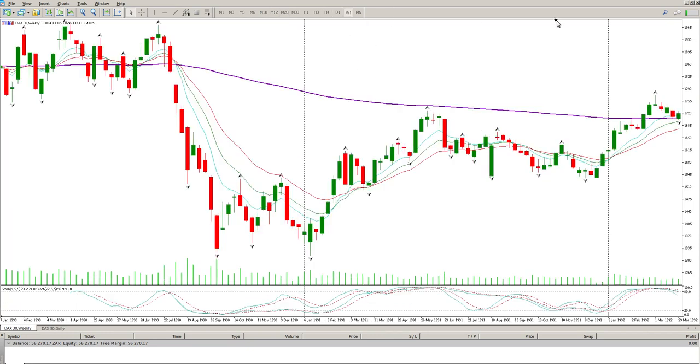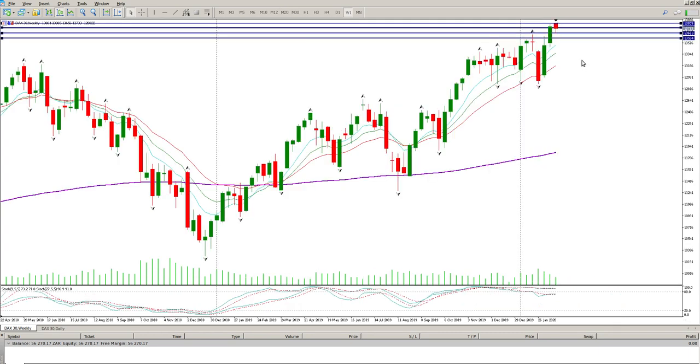Anyway guys, this one for me is basically null and void. I'm not interested in it. And if I look at the weekly, we don't have much going on in the weekly either. Anyway guys, that doesn't help anybody, but keeping your money in your pocket is also a trade, believe it or not.